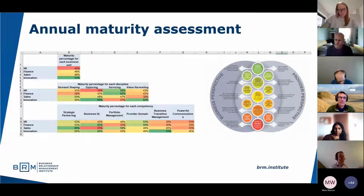So here the competency of powerful communications and business transition management looks a bit low. So we might say we want to put in some initiatives to work on that. Again, value harvesting is low, and the lowest business unit is HR, but only just, only by 1%. The heat map's a bit off there because there's only 1% in it. But yeah, it gives you a rough idea and it makes you think and ask these questions.